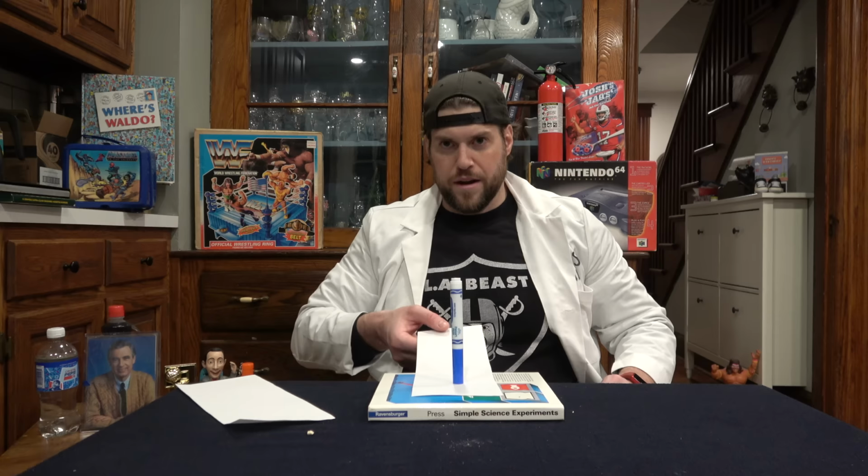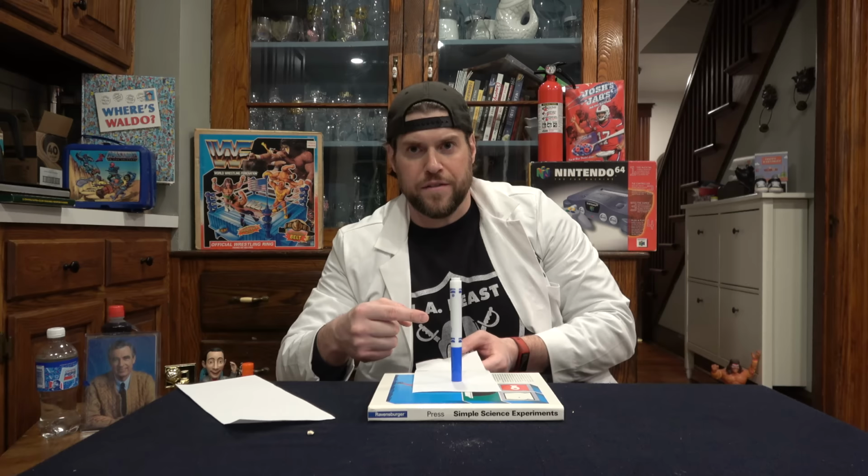All right, so again, let's say I take this marker, and then I try and take the paper here and I pull it away. And you can see that the marker fell down. And now, when I use inertia, I'm going to make it so where it doesn't even happen. So I'm going to make it where it doesn't fall over.